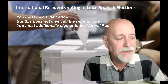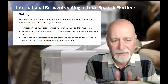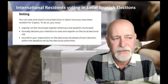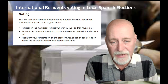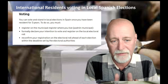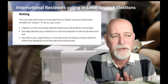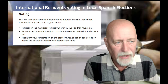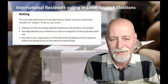Now, this is when it gets a little bit more complicated. And now I'm directing this at British citizens. You can vote and stand in local elections in Spain once you have been resident for 3 years. So if you're a new resident, you will not be able to vote in these upcoming elections in May 2023. You have to be on the municipal register. You have to declare your intention. So this is about completing a form. And you have to reconfirm your registration before each election.